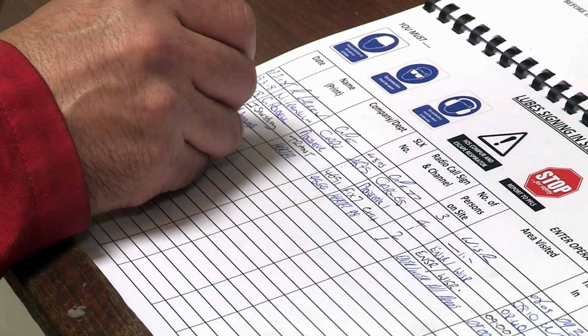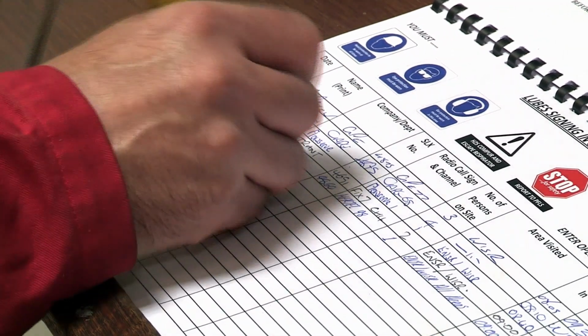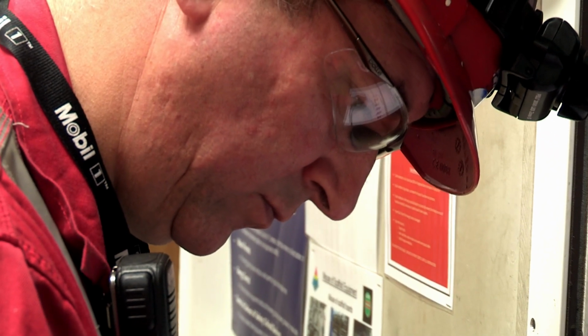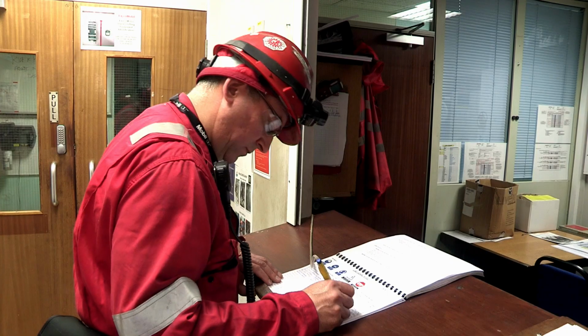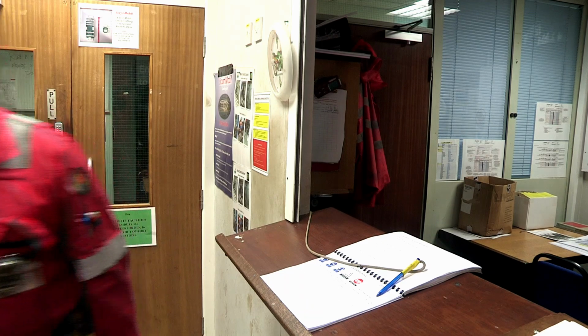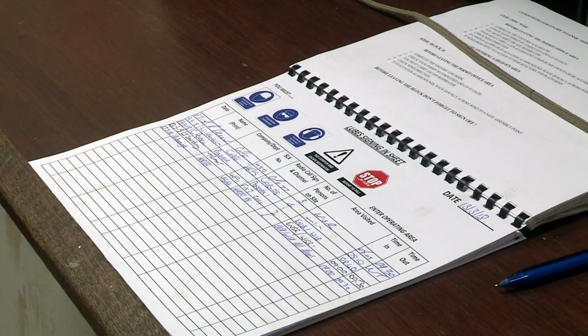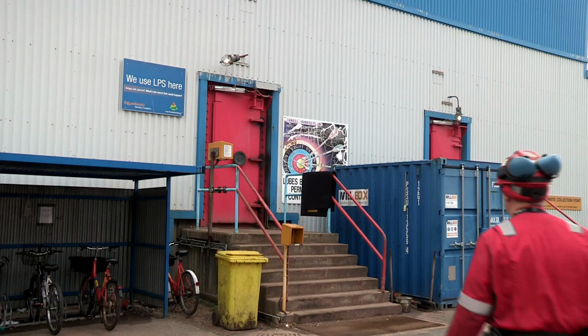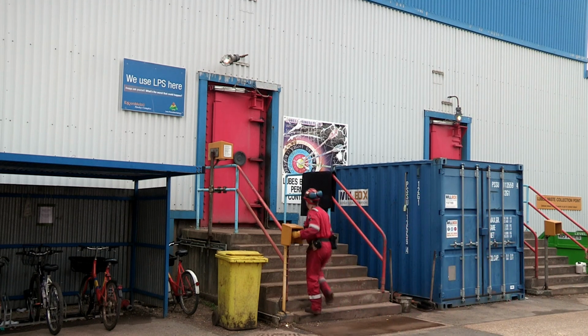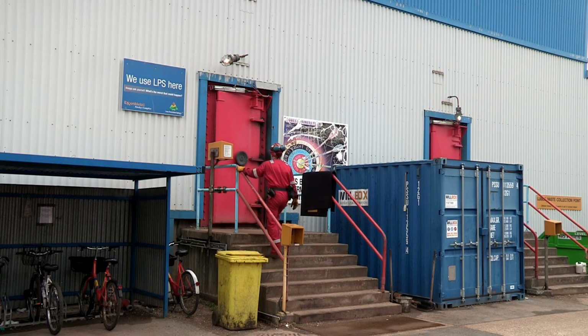You can sign in as a group, but the number of people you sign in must accurately reflect how many people are with you. Such as, if someone leaves the group for any reason, they must first amend the signing in book to reflect how many are still at the job site. It's important that the signing in book is accurate, as it is the permit coordinator's responsibility to use the book to account for all individuals at evacuation assembly points should the need arise.